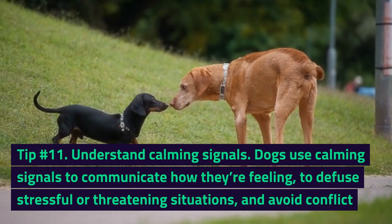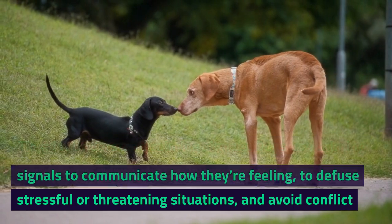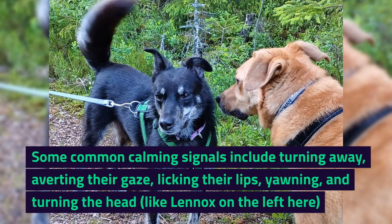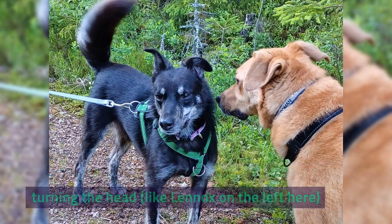Dogs use calming signals to communicate how they're feeling, to diffuse stressful or threatening situations, and avoid conflict. Some common calming signals include turning away, averting their gaze, licking their lips, yawning, and turning the head, like Lennox on the left here.